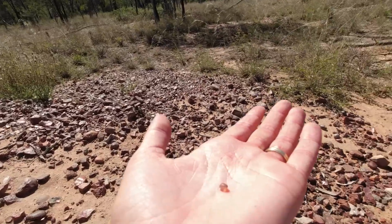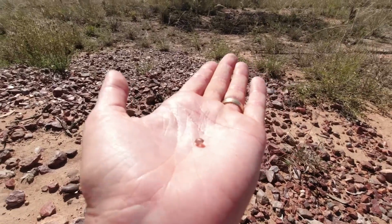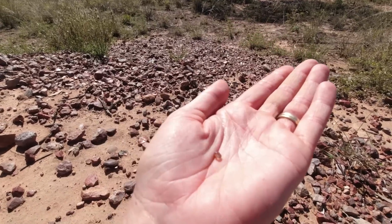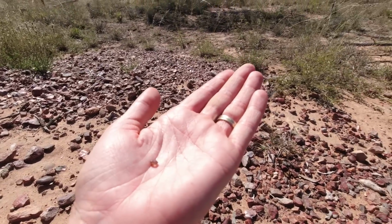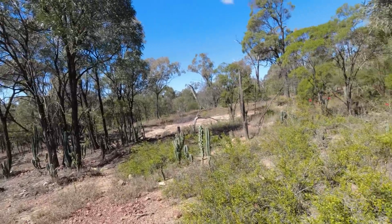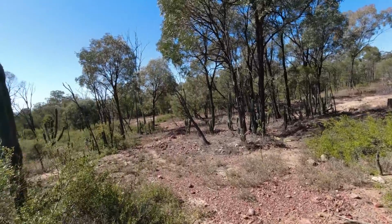Alright. Little pink zircon. Little cutie. Some nice gullies over here too.